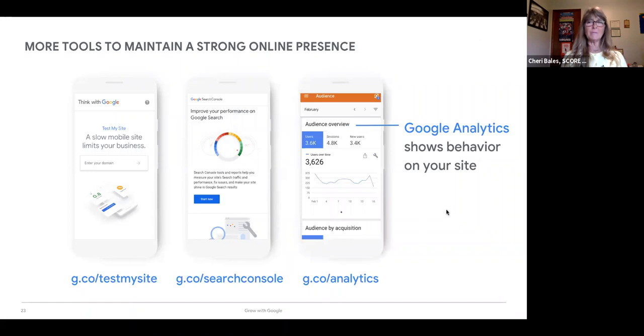This is the most important tool besides Google My Business that you can find. And this shows behavior on your website. Okay, so it's Google Analytics. Google Analytics is the data collection tool that's attached purposefully to your website. And it will tell you how many users you have, where they came from, which pages they clicked on, how long they stayed on a page. And pretty much you can track and monetize and create conversions for anything you want. But you have to attach Google Analytics to your website.